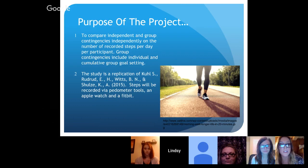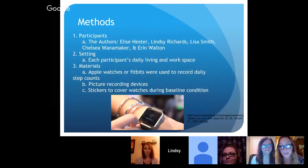We put this into action by implementing the following methods and procedures that were laid out for us in Cole's original study. And now I will hand things over to Elise to introduce the procedures for the study.